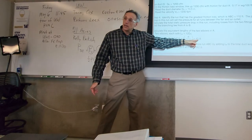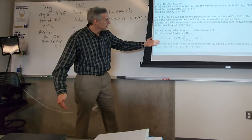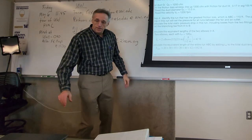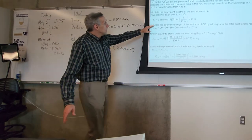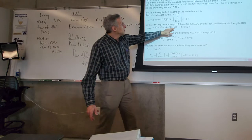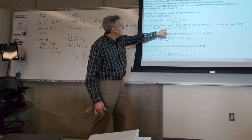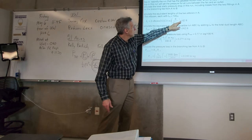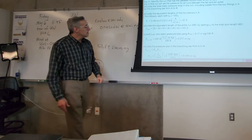That's a lot of duct. It kind of shows you how much loss you have in these fittings and elbows, especially when you turn them at 90 degrees. So now we can calculate the equivalent length of the entire ABC: 20 plus 30 plus 10 plus 20 plus 40, and then the 42 from the two elbows gives us 162 feet.